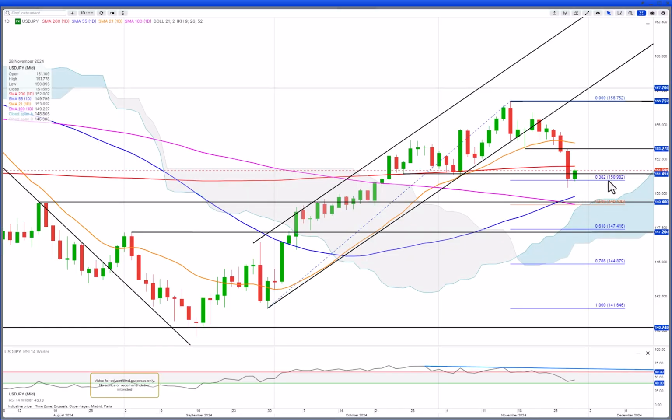Bouncing from the 38.2, just below 151. RSI still holding on above the 40 threshold, so maybe you could get a little bit more bounce. If RSI takes out the 40 threshold, and we see another push below the lows from yesterday at 150.45, then expect a push lower towards 149.40, possibly all the way down to around 147.40, 147.20 support area.